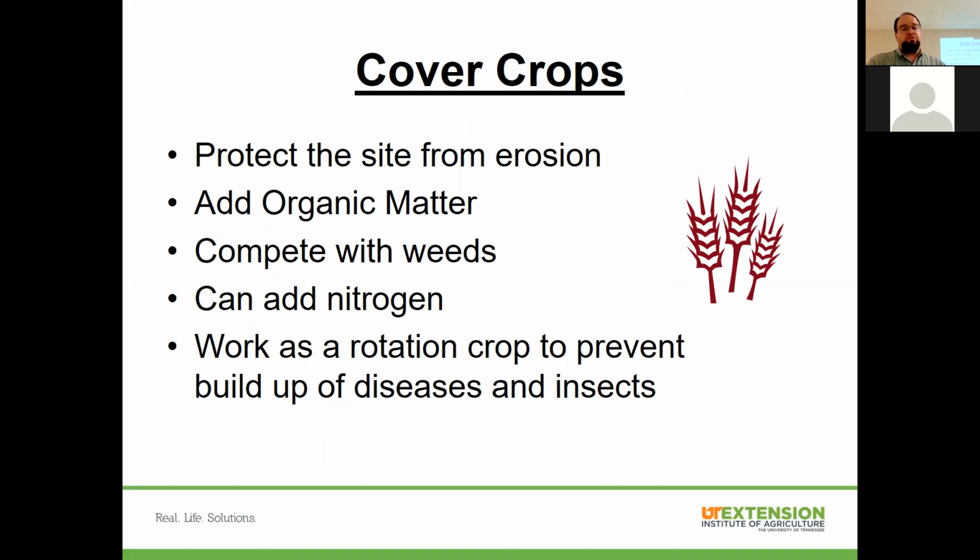Cover crops, if you've never used cover crops in your garden, it's a good practice. It protects your ground from erosion. It adds organic matter. If you remember back earlier, we talked about organic matter, how it's a way to add nutrition as well as storage of nutrients and water. It loosens heavy clay, so it's always a good thing. It competes with weeds, so we don't have weeds growing in that area if we have our cover crop growing there. And it can add nitrogen if we're growing a legume, something like a clover or a pea. We can actually add nitrogen into our ground and reduce the amount of fertilizer we need to put into the garden.